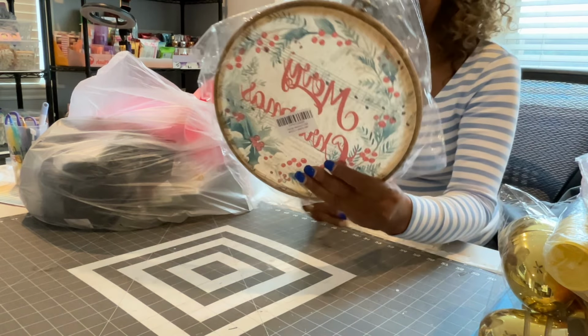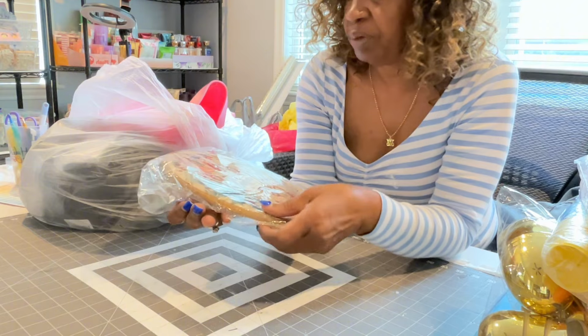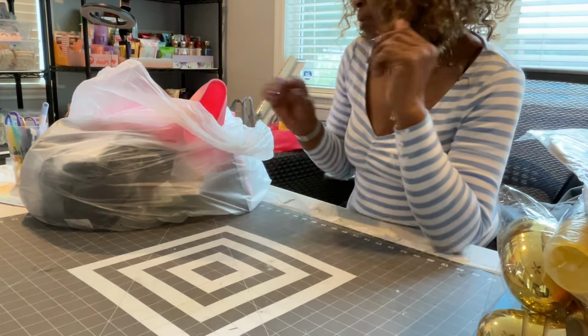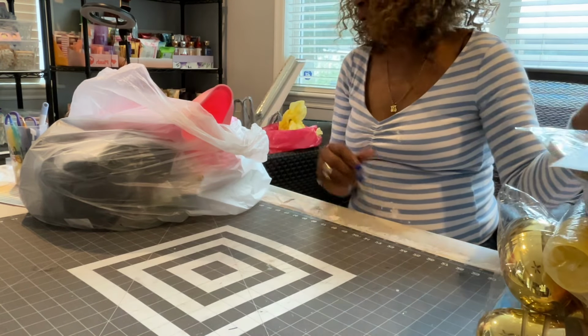And this little door hanger, it says Merry Christmas. It's gonna go on my craft table at my Christmas thing. They have to be sold separately. And I saw some more of these, so I got that.